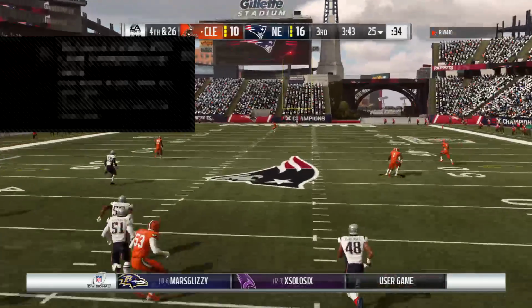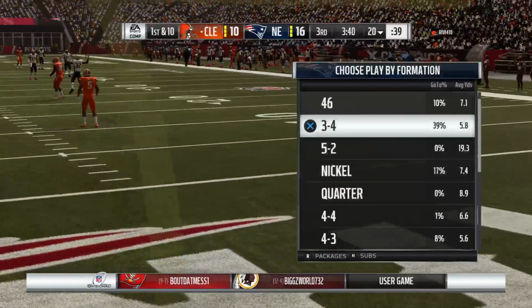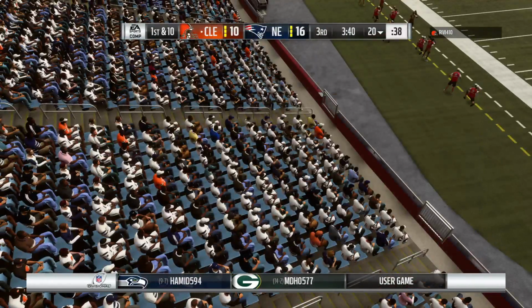He steps into this one, and this is a rocket. And a little too much mustard on that one. It hits a couple yards into the end zone. A missed opportunity there maybe to pin him back. The Browns offense trotting back onto the field.